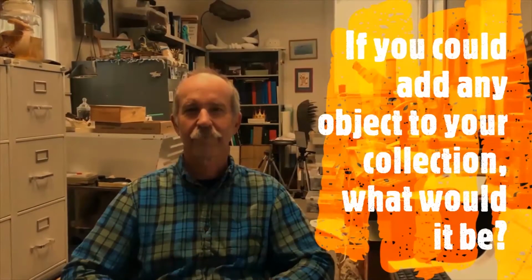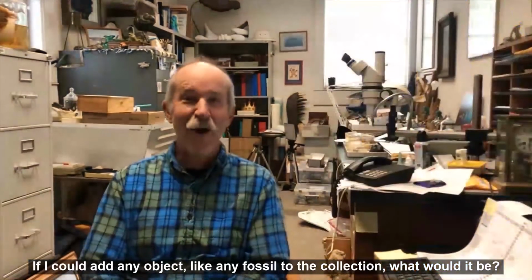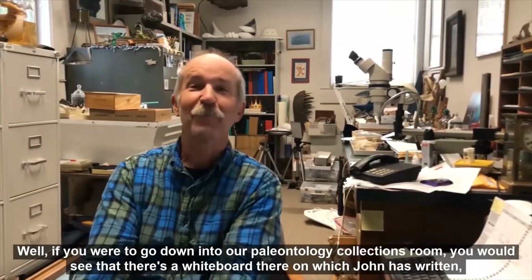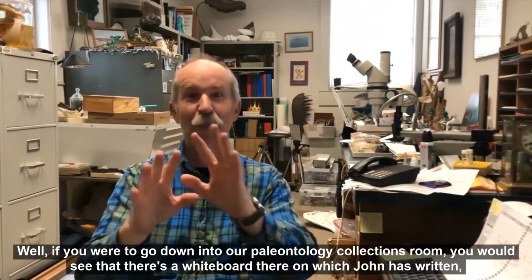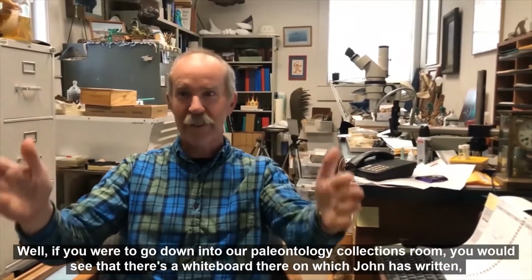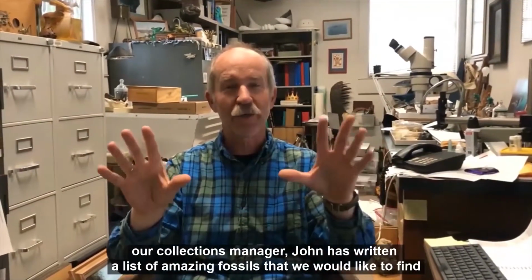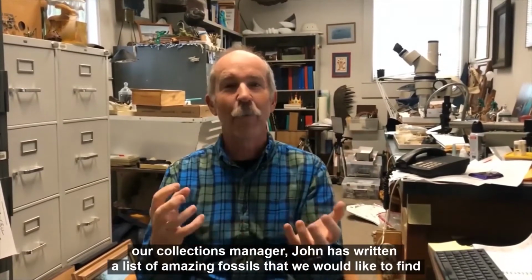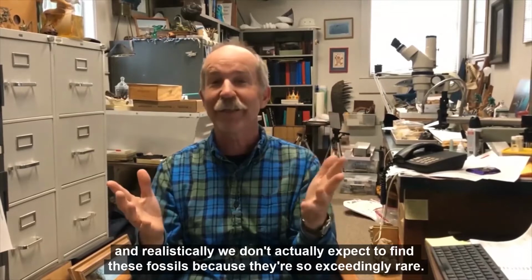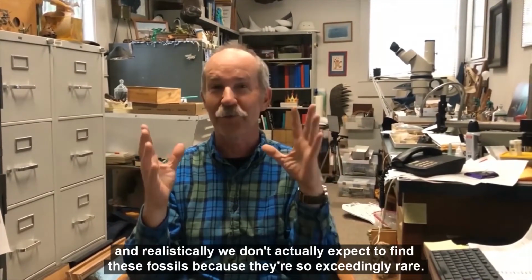If you could add any object to your collection, what would it be? If I could add any object, like any fossil to the collection, what would it be? Well, if you were to go down into our paleontology collections room, you would see that there's a whiteboard there on which John, our collections manager, has written a list of amazing fossils that we would like to find. And realistically, we don't actually expect to find these fossils because they're so exceedingly rare.